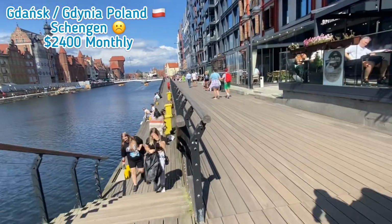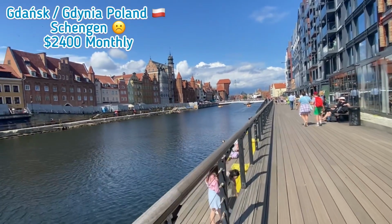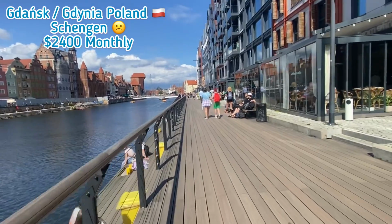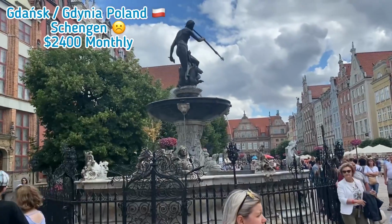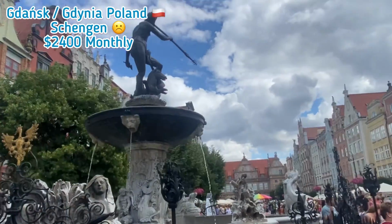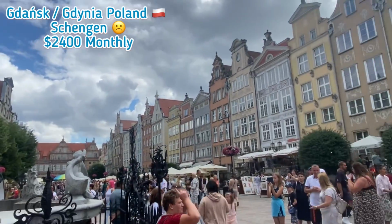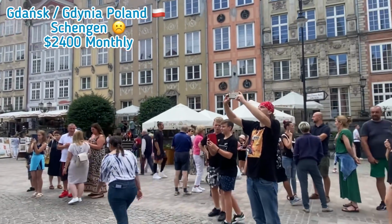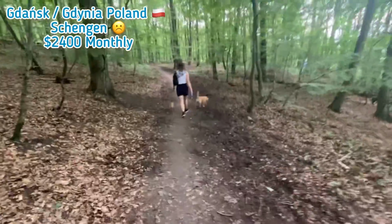Now, their currency, the zloty, has gone up. So the dollar is weaker against it at this point. So things are a little bit more expensive, but still very, very reasonable. And Lidl, the supermarket, abounds across the area. So you can easily find what you need. And for a person who loves cool weather in the summer, it doesn't get any better.